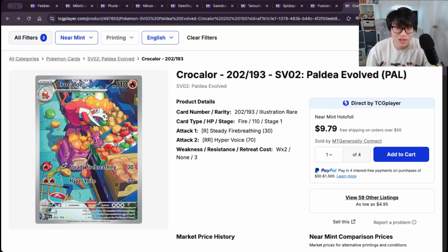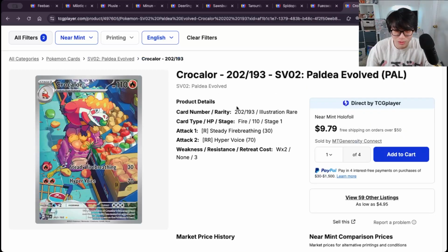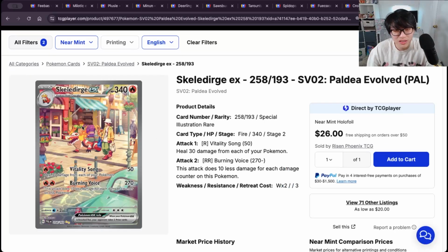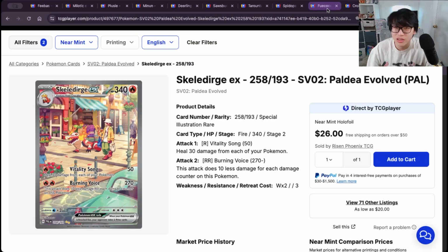The next one is Crocalor, the derpy second stage evolution, making more of a mess than really helping. When I think of this line, Fuecoco's the little derpy guy who's not doing much, just looking cute. Crocalor is derpy, but in a kind of unhelpful way. And then you have Skeledirge, which is majestic, but also an older, more mature form that can help you out. So together, I think this line really captures the spirit of Pokemon, right? Trainer and Pokemon growing up together, developing.